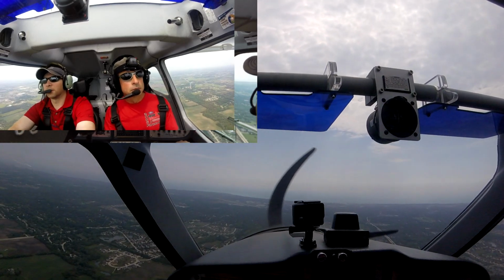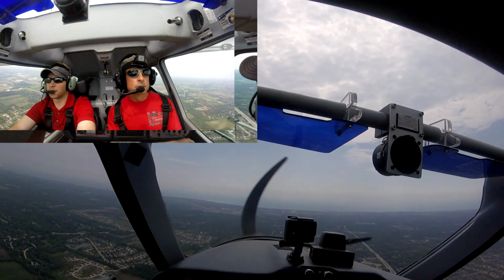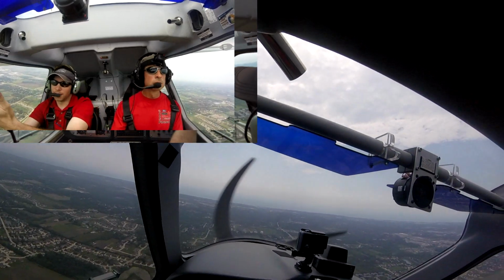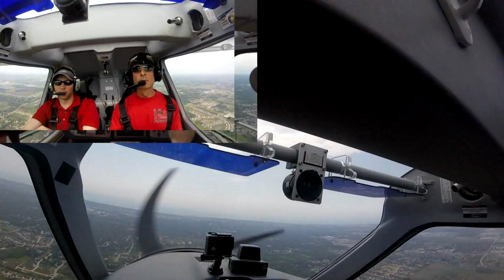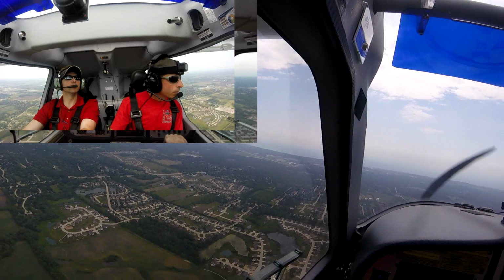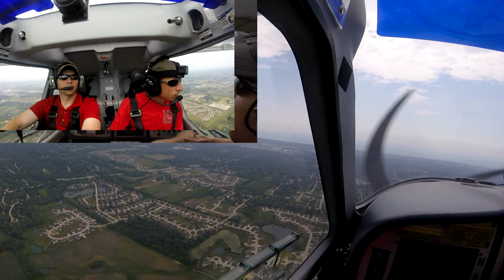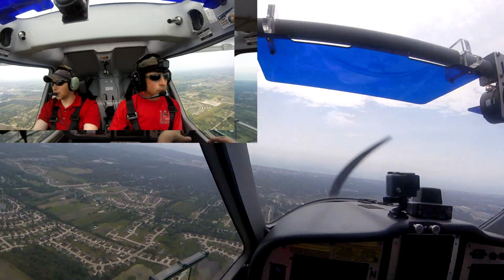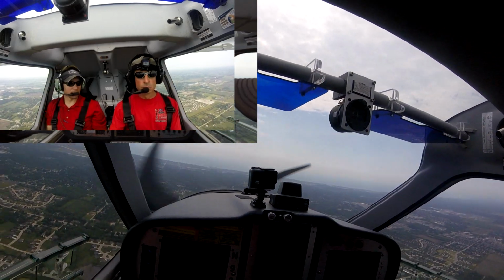So let's come a little to the right here just to make sure we don't fly right over the top. Kind of aim for the harbor. That's, you know, hit the harbor, come north. That's straight ahead there, the harbor? Yeah. Okay. Alright, she's on the ground. No problem. Now we don't have to worry about her at this point.